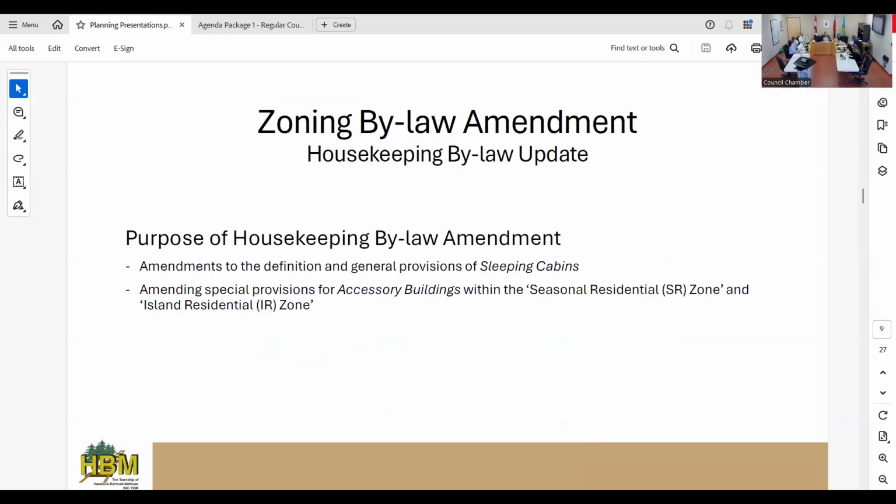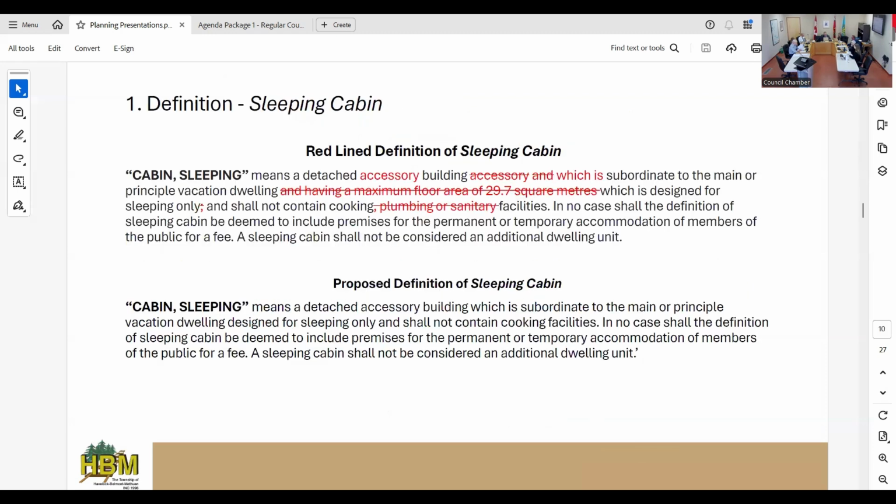Perfect. So the purpose and effect of this report is to present to council proposed housekeeping amendments to the Township of Havelock-Belmont-Methuen's comprehensive zoning bylaw as amended. And this includes some amendments to the definition of general provisions of sleeping cabins, as well as amending some special provisions for accessory buildings within the seasonal residential zone and island residential zone. Next slide, please.